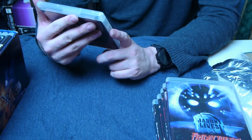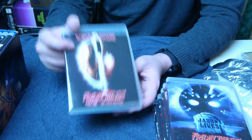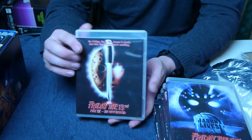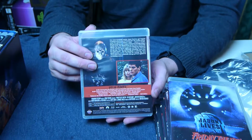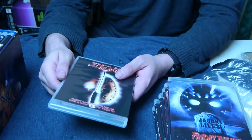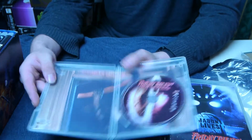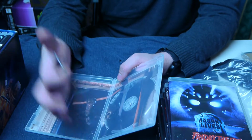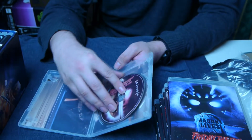Is it Megan? My brain wants to say Megan, but there's a young girl, teenager, in this film that has telekinetic powers, and she basically faces off against Jason. So it's Diet Freddy versus Carrie. Freddy versus Carrie. Jason versus Carrie. And there we go. Once again, you don't get a reversible cover, but you get another nice panoramic shot there.